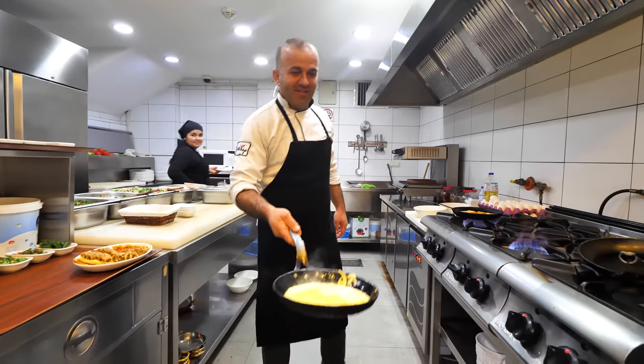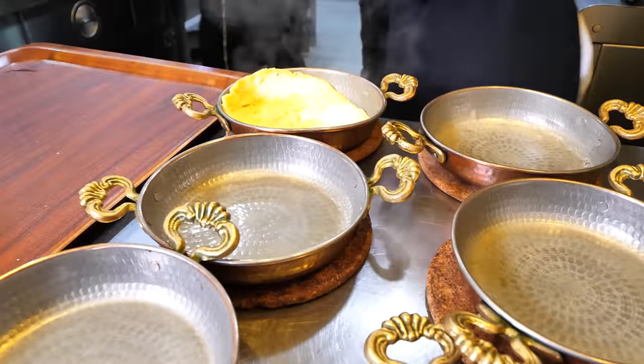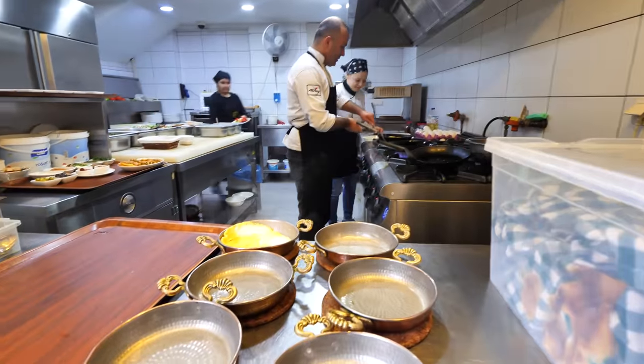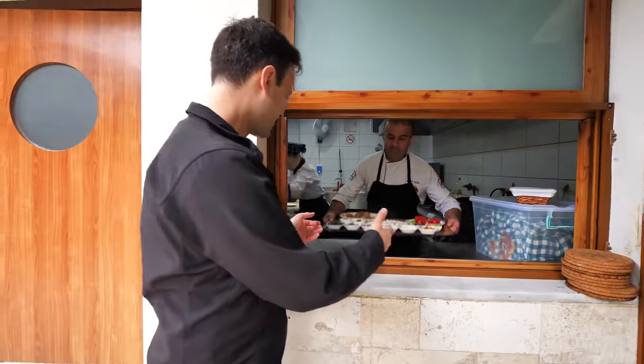Look at that. This is the ultimate Turkish breakfast spot. Oh, so you can get eggs any style. You can get the menemen. You can get the local style, the Hatay way. And I think this is our breakfast here. Wow, let's take a look.